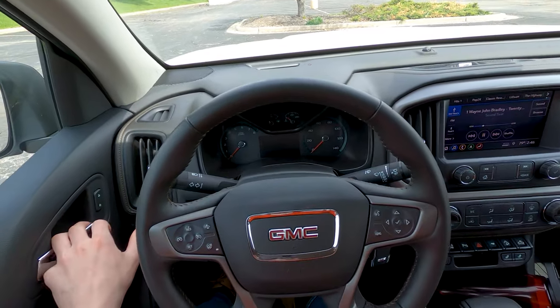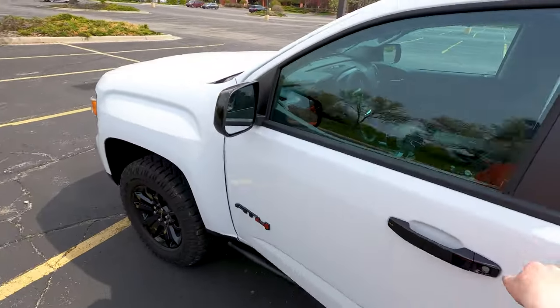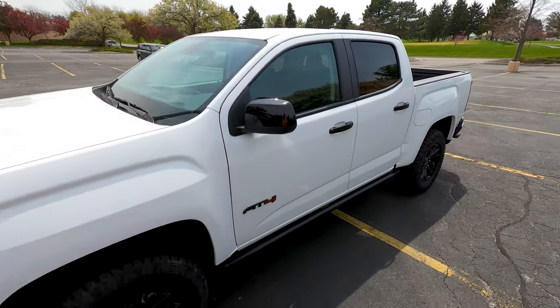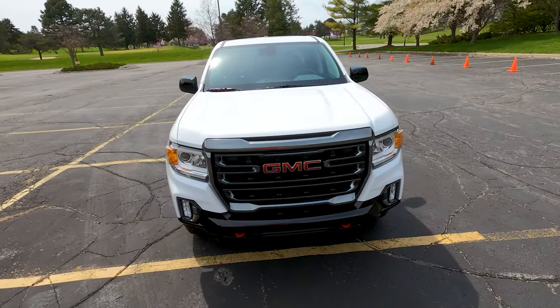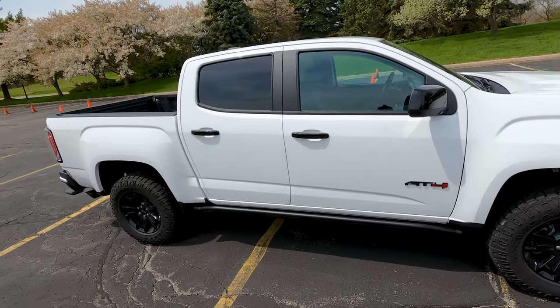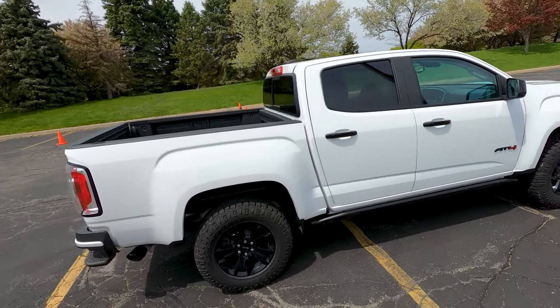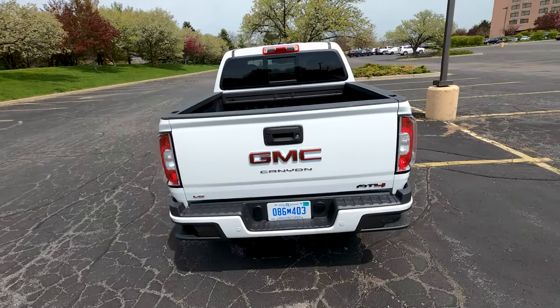But before we get started, let's hop out and take a quick look at the truck. The new AT4 Off-Road Performance Edition, coming here in kind of the panda white on black look. Looking good with the updated grille. Other than that, this truck is a little bit older, but still certainly functional, and coming in with a pretty darn good Bose audio system.